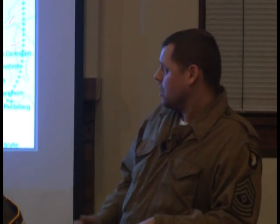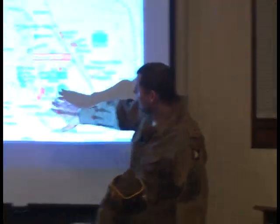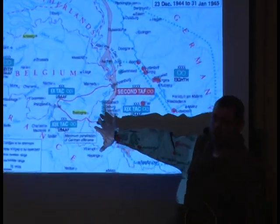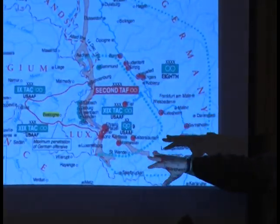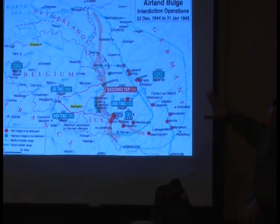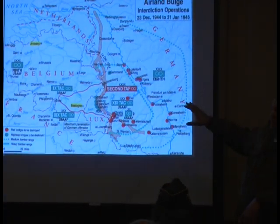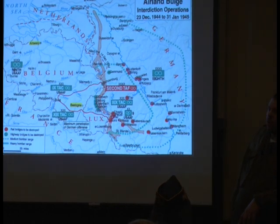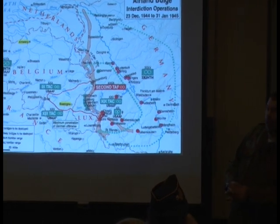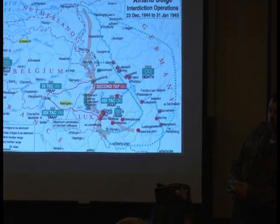Towards the end. Once the fog lifted on the 25th of December and our air power started coming more into play, because one of the things that everybody thinks is that the Germans were stopped here. Bastogne could have been relieved a lot sooner if our air cover had been able to get through and bomb the hell out of the Germans. But because the weather was so bad, it was the first time in the war where our air power meant nothing to us. We had air superiority, and God was against us at this point.